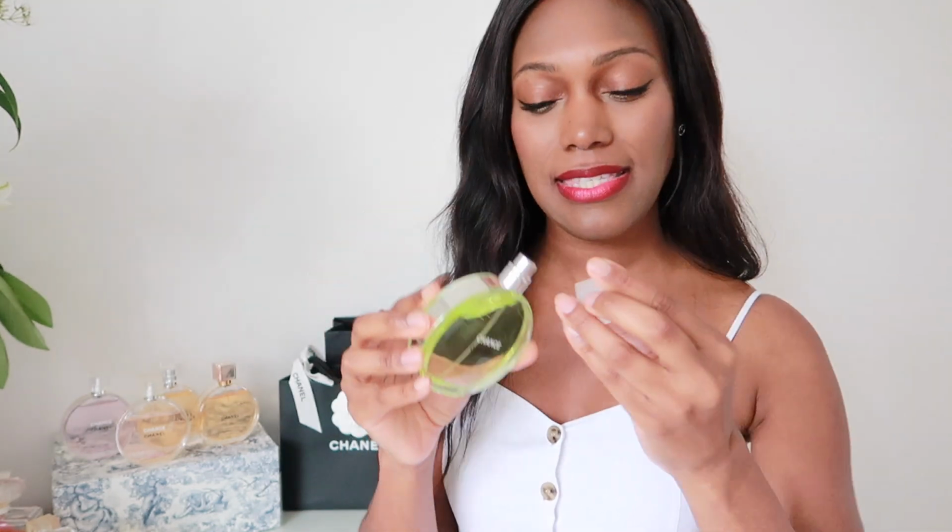It's an invigorating scent. If you're looking for a perfume for the summertime especially, that could be your daytime scent, that is quite invigorating, bright, fresh. There's lemon in here. There's a little bit of patchouli in here, and if you want something like that, then I do recommend this one.